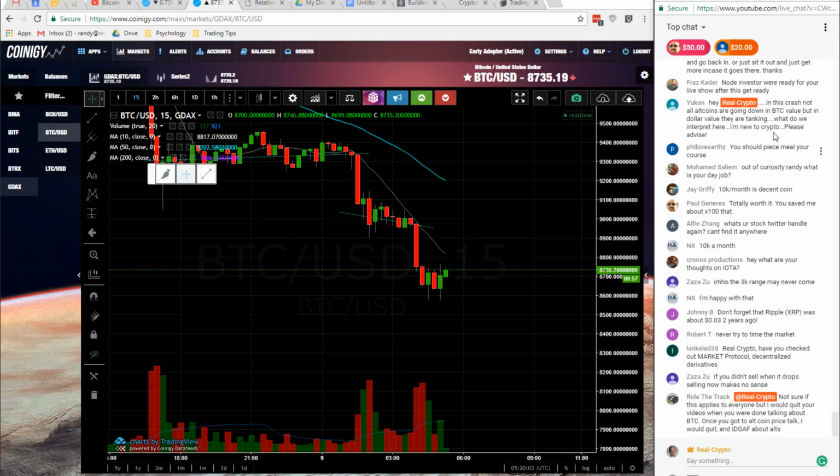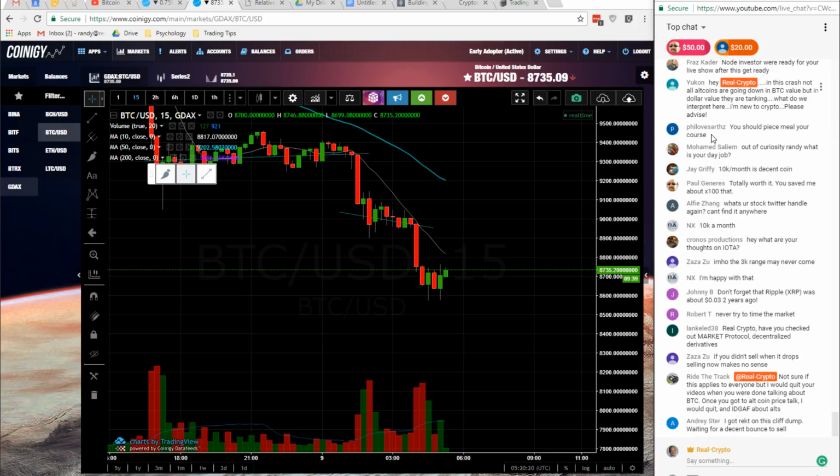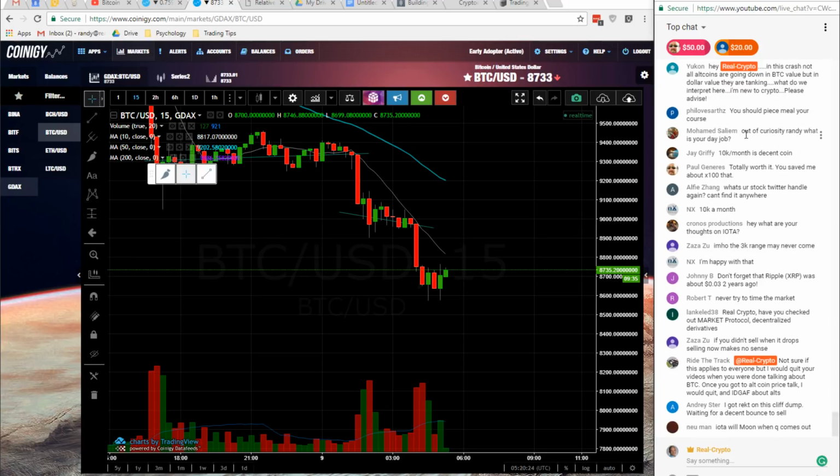In this crash, altcoins are going down in BTC value, but in dollar value, they are tanking. What do we interpret here? I'm new to crypto. Please advise. So, you know, this is what happens. Everything sells off when Bitcoin sells off. It's a little counterintuitive, to be honest with you. You would think they would rise a little bit because of the inverse relationship, but they don't. I don't have a great answer to that.